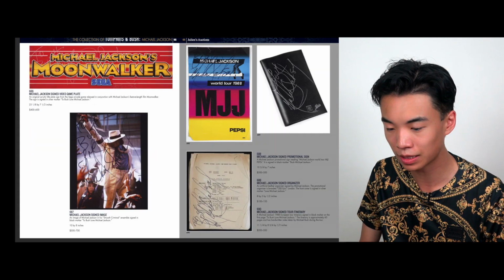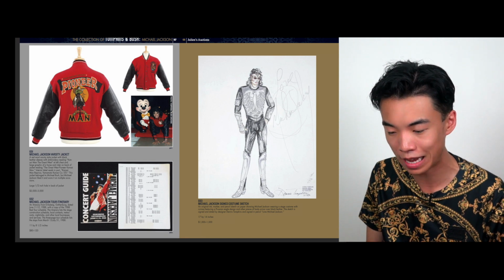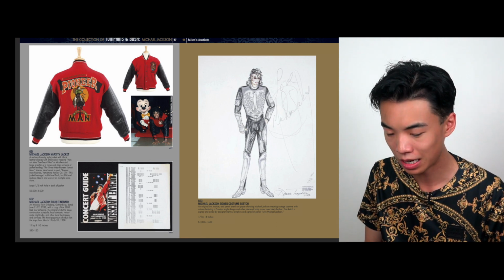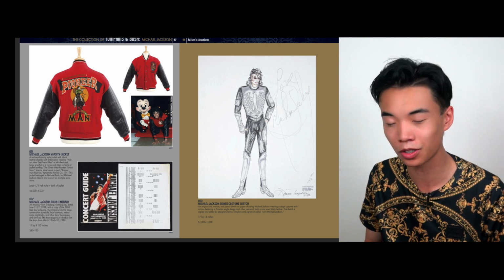We got some more Bad Tour signed things. We got this jacket saying Pioneer Man. I think this is what MJ would have worn on a casual basis. And we're starting to get some more costume sketches, which are really cool. It's kind of like a previs of what the costume is.